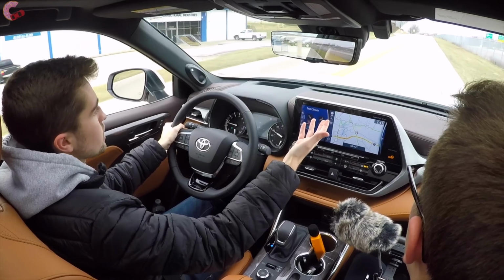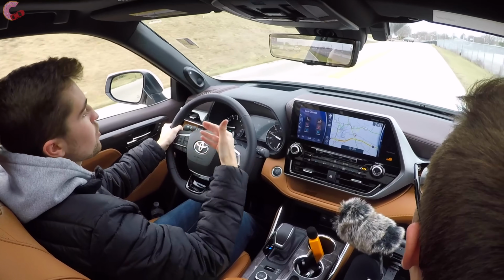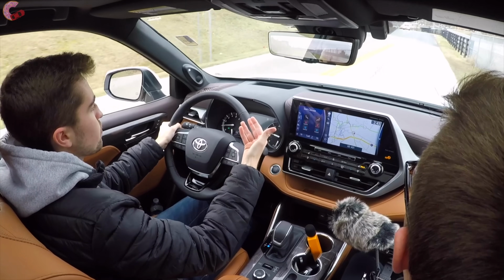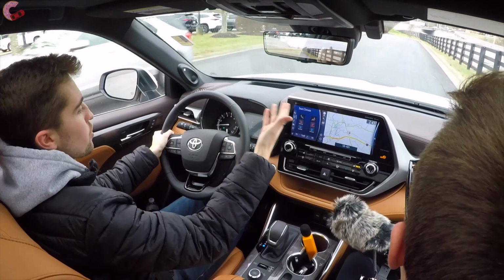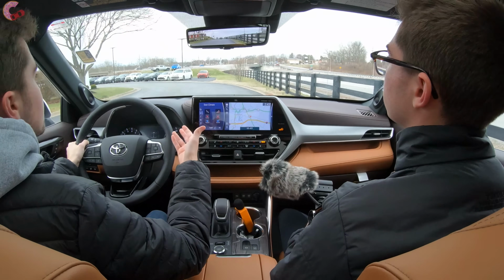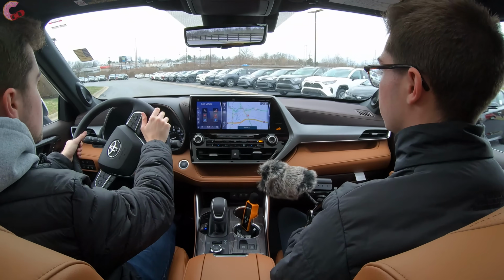And overall, I have to say, I'm really impressed by the way that this Highlander drives. It's not so much different necessarily than the outgoing model, but it didn't need to be. This is tremendously comfortable, and the updates that they've added have just further amplified how luxurious, how quiet it is inside of here, and just how supremely comfortable it is.